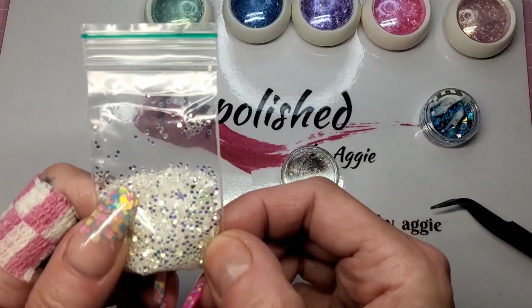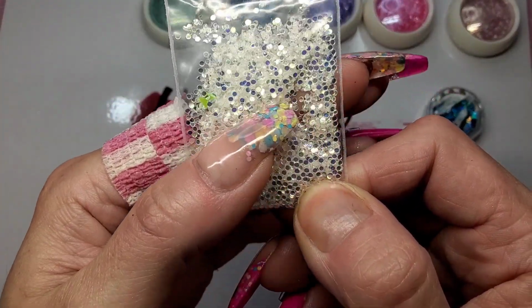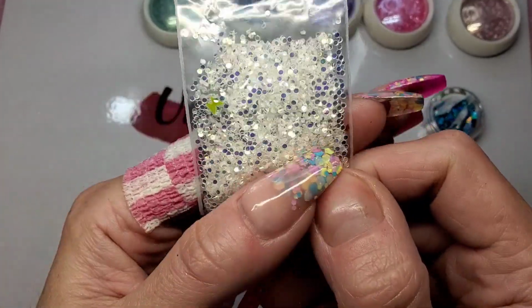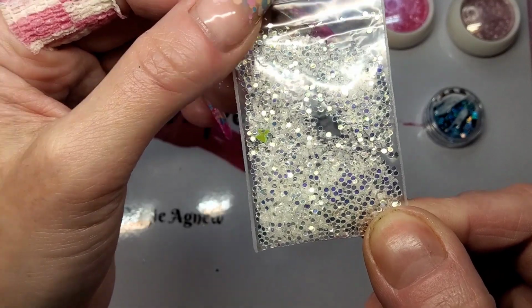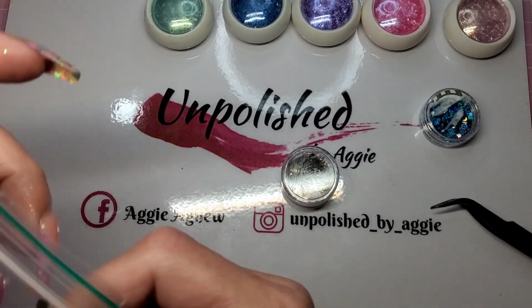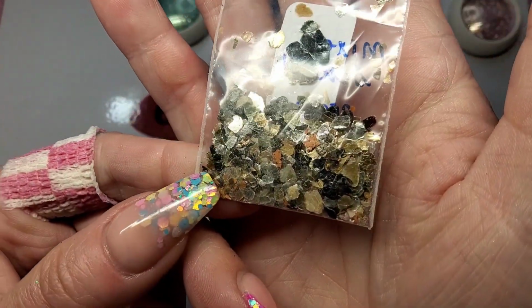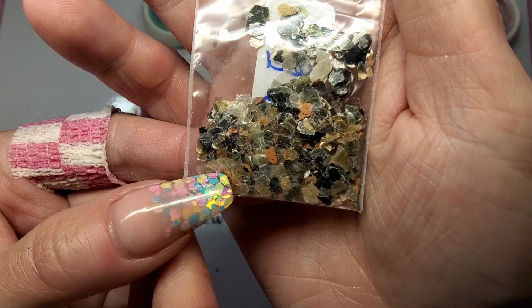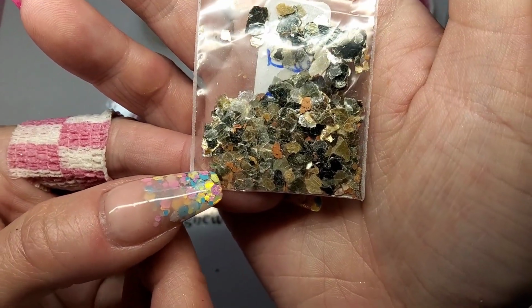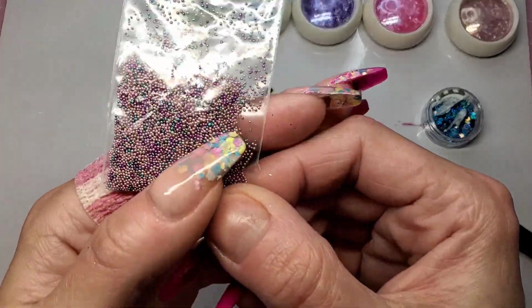Right, what's this? Oh, look at this one. It's see-through. It's got a stowaway butterfly in there. They're like little shiny dots. Cute. Then we've got this. Mixed shell pieces. One thing I haven't got. They'd be cool to do beach themed nails. Something different, aren't they?